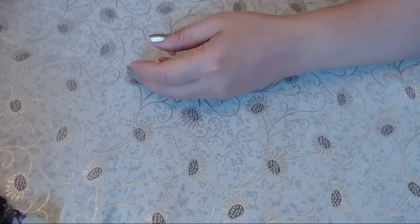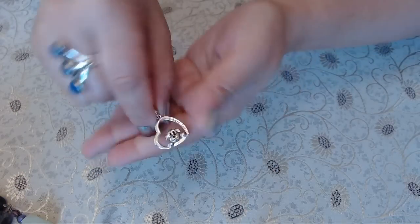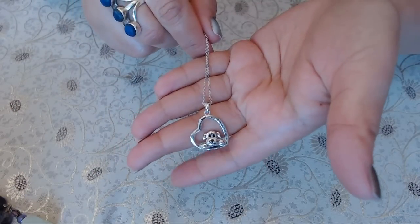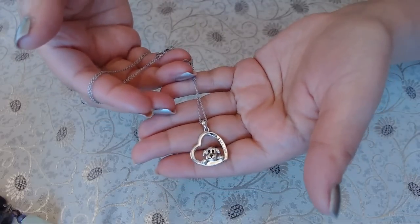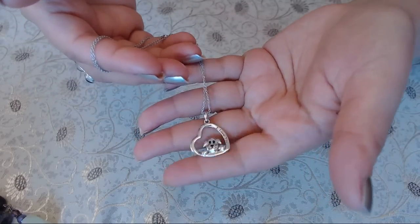Okay, the next one we have is, where'd it go here? It's a little puppy necklace. It's also sterling silver. It says I love you. It's a cute little puppy. And this one with the chain, I listed this for $15. It's very cute.